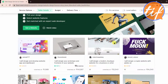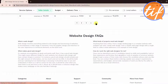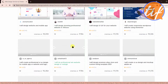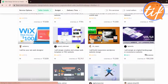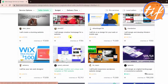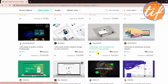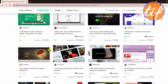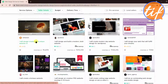Fine. So here all these people have actually sold. Let's go to the next page and see if we find someone who has not sold yet. So all these people have sold. This one is only 11 and 10. Don't worry about the pro people because their gigs are made by Fiverr themselves, or maybe a very big team who know exactly what to do. So we'll check this gig.